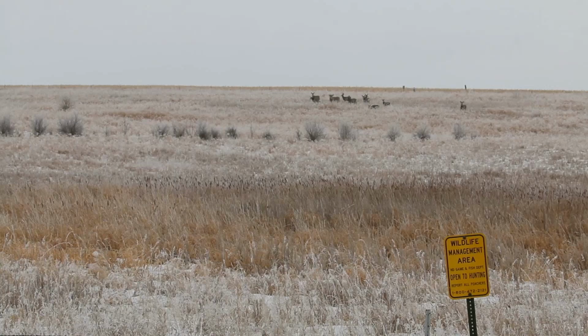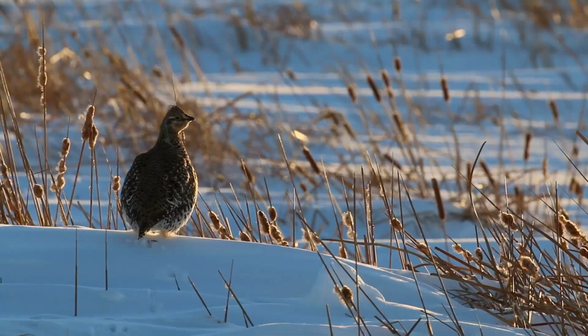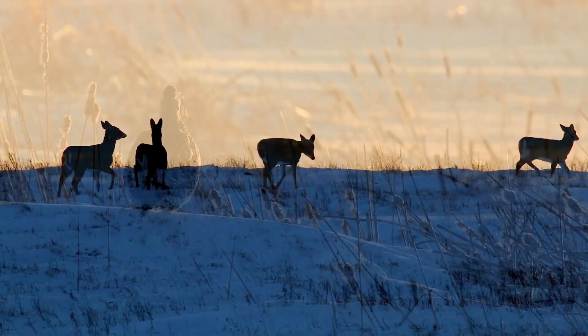Wildlife management areas provide a variety of winter habitat near food sources to limit the distance animals have to travel during the cold winter months. So we can end up with some large concentrations of deer, and it's just the responsible thing to do not to continually pressure those deer at such a stressful time of year.